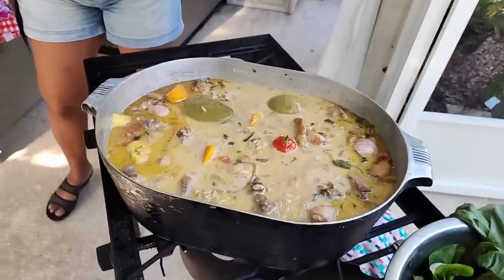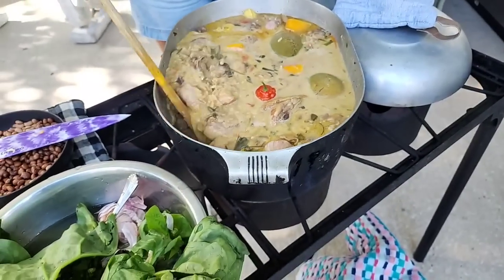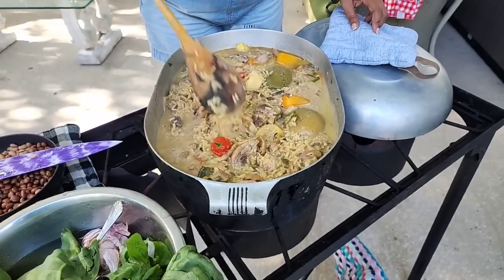Oh, nice. Oh, what happened to our stove? Did I kill it? Oh my gosh, our stove went off, Tommy. Oh no. All right, we've got to light up our stove, guys.